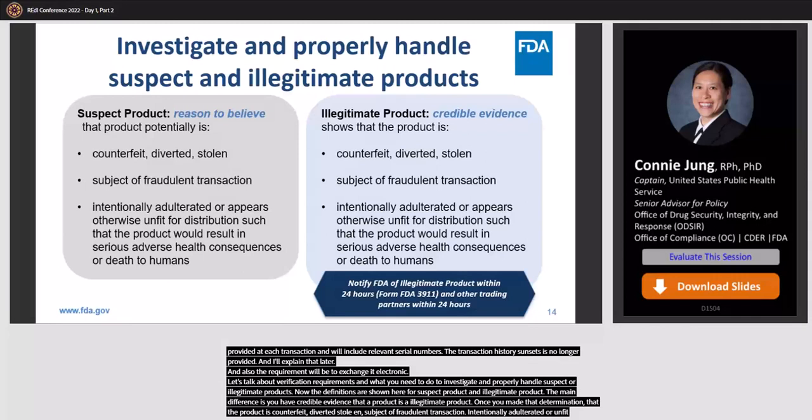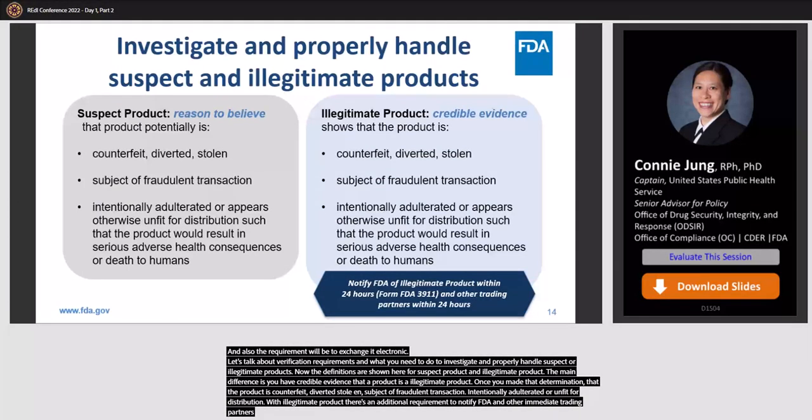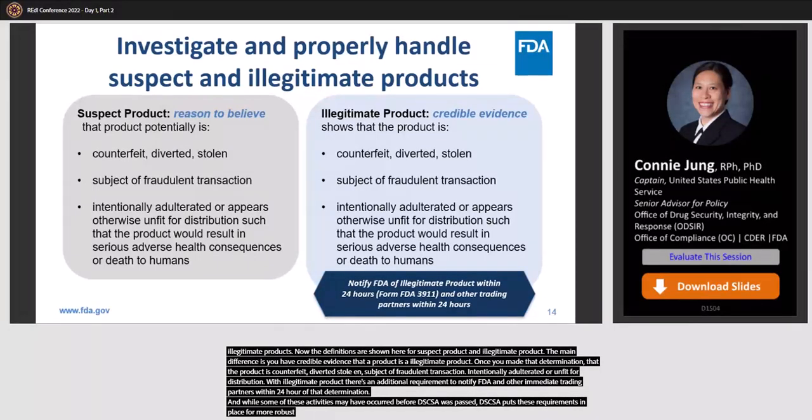And with illegitimate product, there's an additional requirement to notify FDA and other immediate trading partners within 24 hours of that determination. And while some of these activities may have occurred before DSCSA was passed, DSCSA puts these requirements in place for more robust investigatory steps for handling suspect and illegitimate product, in addition to documentation and record keeping of such investigations.